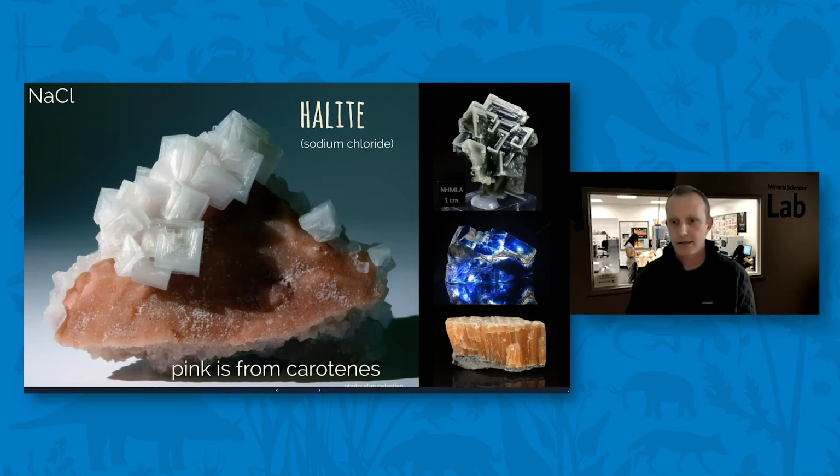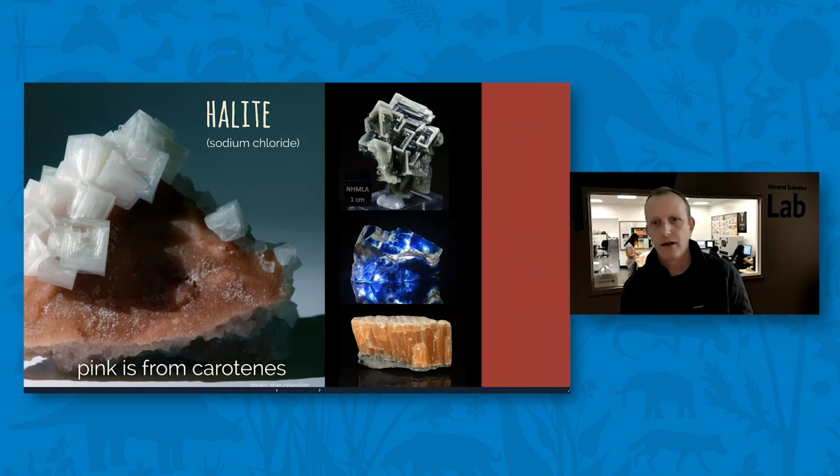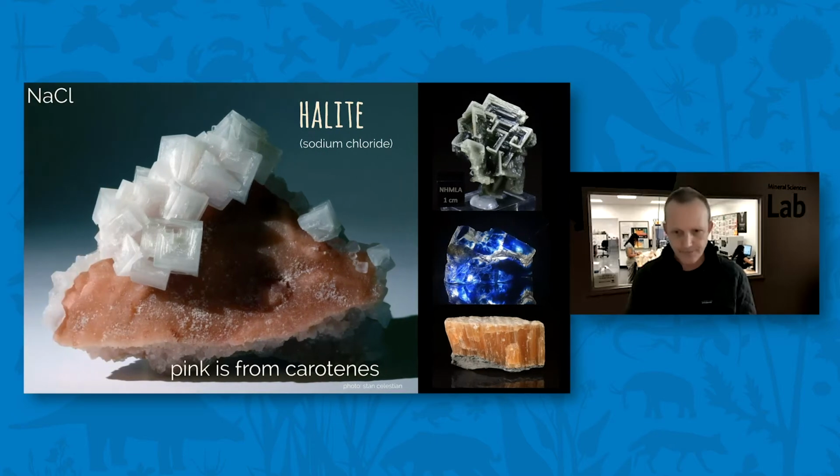But on the right-hand side, I'll move that. I don't know if your videos are on the right-hand side, but I'll move it around. On the top right is a green halite crystal, because it has copper chloride in it. And then there's a blue halite crystal in the middle. That's caused by radiation damage from gamma radiation from natural radioactive elements. And on the bottom is another orange one, but that's not orange because of beta carotenes. That's orange because of iron oxides, just rust that is staining the crystal. So there's lots of different ways these crystals can adopt their colors.